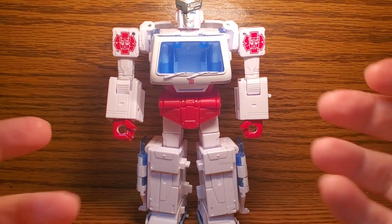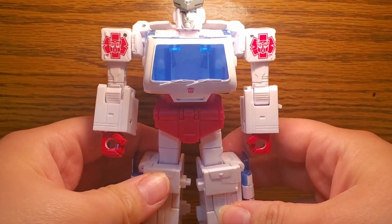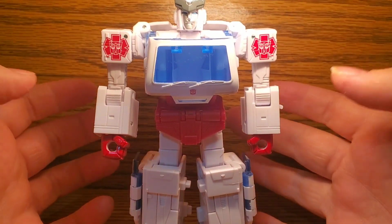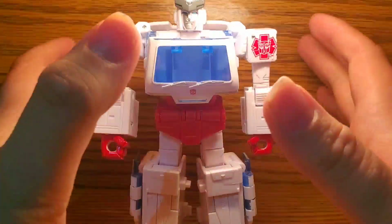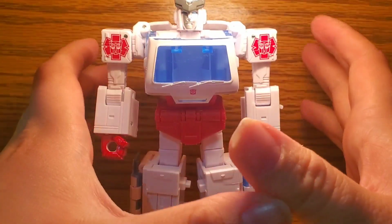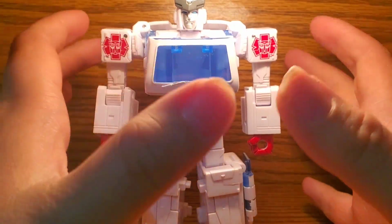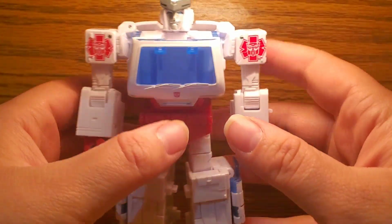Freeze frame, unfreeze. So to transform Ratchet, I like to start from the top down. I know this may be contradictory to what I said in the Ironhide video, but just hear me out, because I'm going to try to explain everything that I have issues with this figure in one step. So, just bear with me as I try to do that.